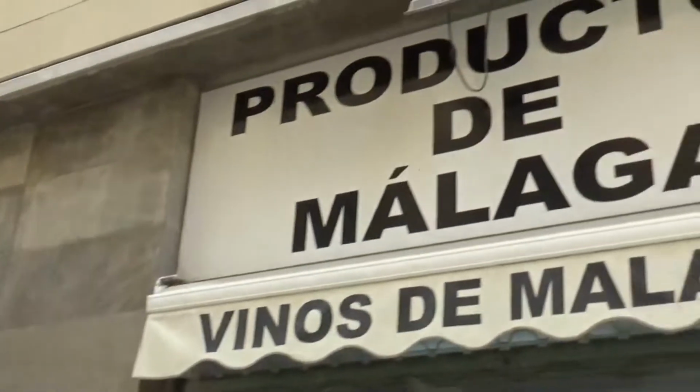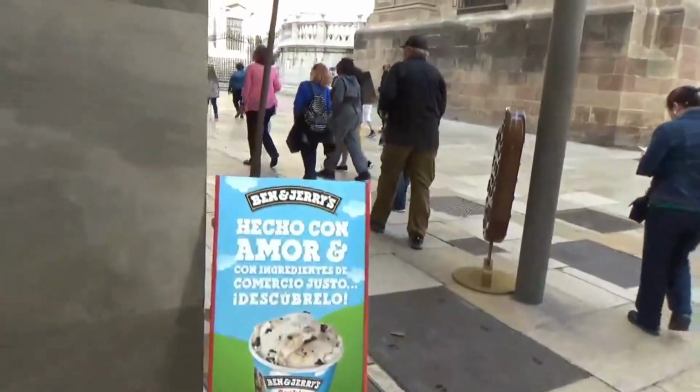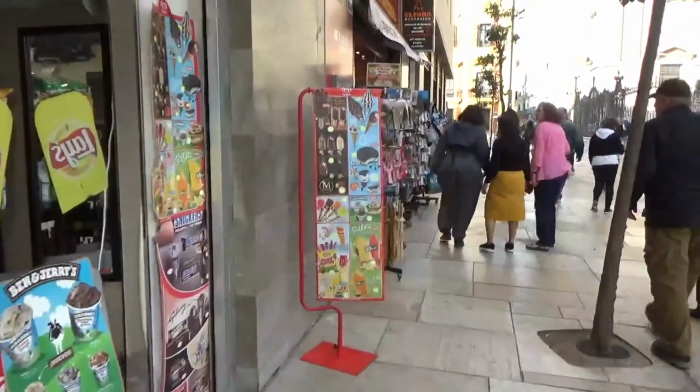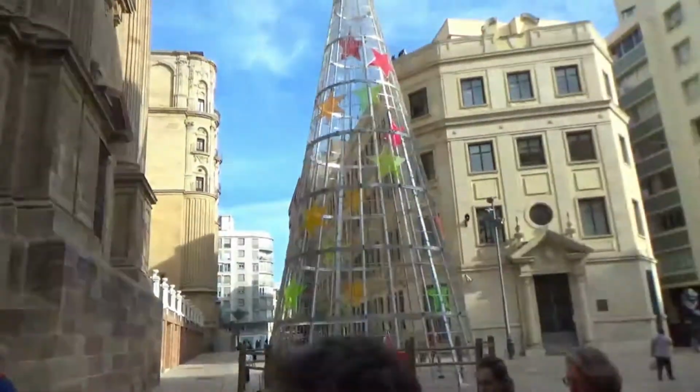Mini market, productos de Malaga, and Ben & Jerry's. How about that?